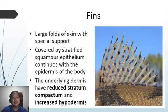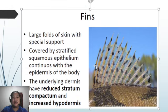So aside sa structures derived from the dermis, they also have the fins. But there are two types of fins: yung spine at saka yung ray. Okay, this one is an example of the spiny fin. Spiny fin is made up of large folds of skin with special support, covered by stratified squamous epithelium, continuous with the epidermis of the body. The underlying dermis has a reduced stratum compactum and increased hypodermis.